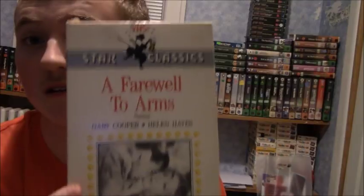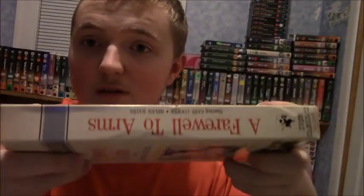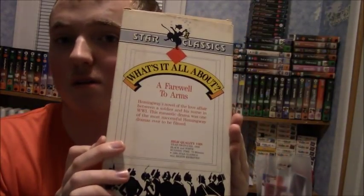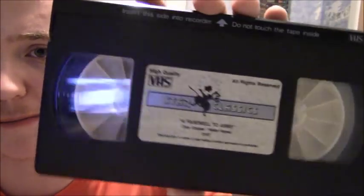I got two Star Classics big boxes. A Farewell to Arms, a 1932 film. This one actually opens up from the top and the bottom, and then this one actually opens up from the top and then the tape slides out like this. Yep, it's got the oversized reels and the recording tab.